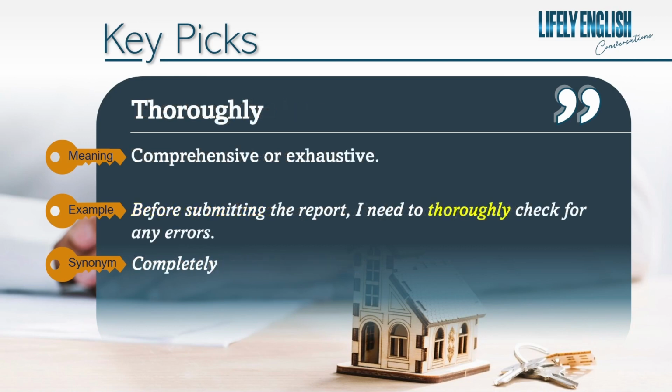Thoroughly. Doing something thoroughly means doing it completely. For example, before submitting the report, I need to thoroughly check for any errors. Synonym: completely. Before submitting the report, I need to completely check for any errors.